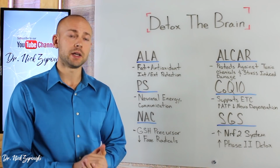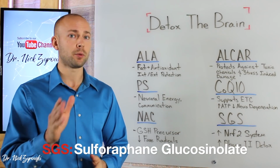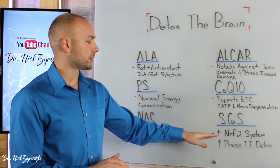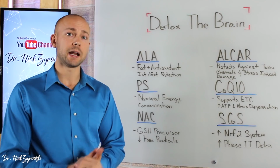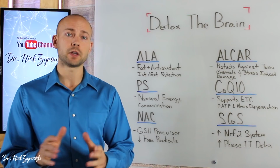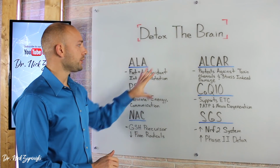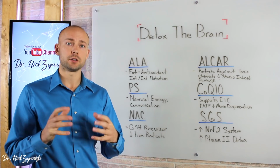Now, the last ingredient here and a key nutrient that we have on our list is sulforaphane glucosinolate, and this is probably one you haven't heard of. Now, this is a very powerful ingredient and nutrient for many reasons. First of all, what it's going to do is upregulate the NRF2 system, which is going to increase antioxidant activity, and it's also going to upregulate phase 2 detoxification, which is very important for removing toxins from the body, such as xenobiotics. And so, when we look at all these different key nutrients here, they're all very important in the detox process in supporting the brain health.